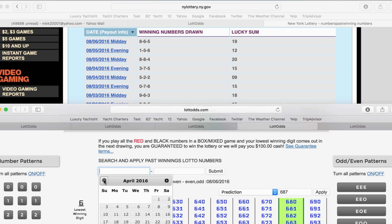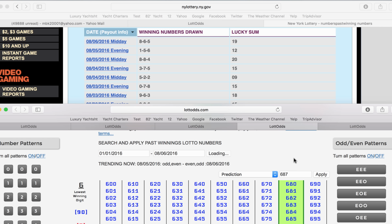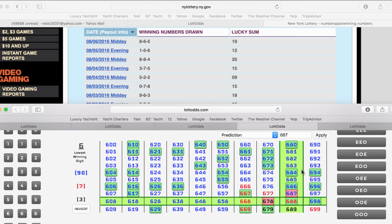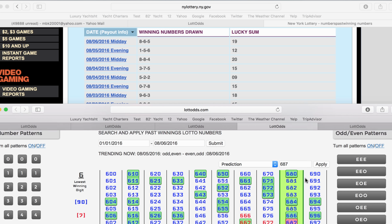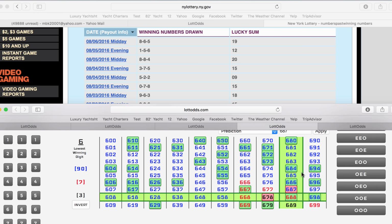And also you could do past research. Look, I could go back to January and see where the balls were hitting, what won, what didn't win. Hold on, look. All right, submit. Okay, it's loading. Now look at this. You'd have seen all those numbers that won, except you wouldn't see 685, right? Now I just want to let you know, these numbers show only straight wins, not box wins, okay? So you got to keep that in mind.